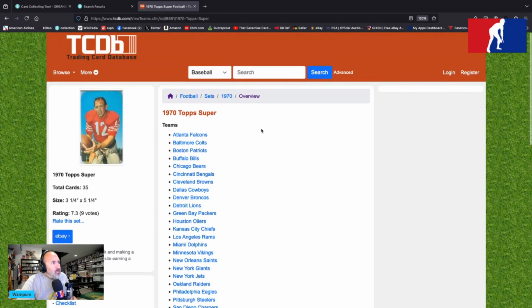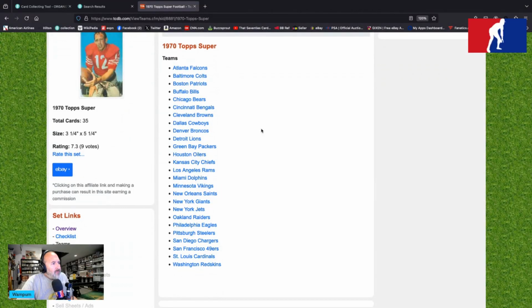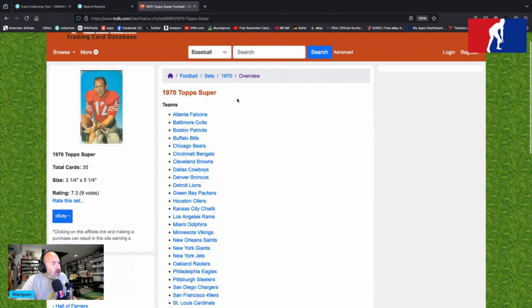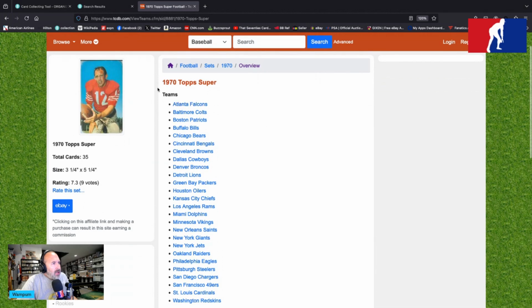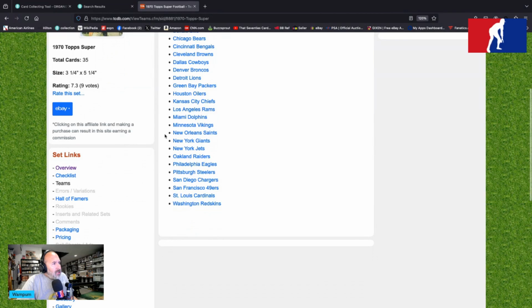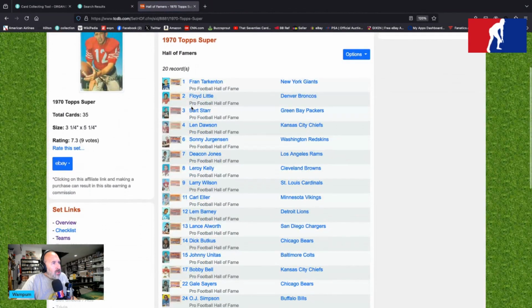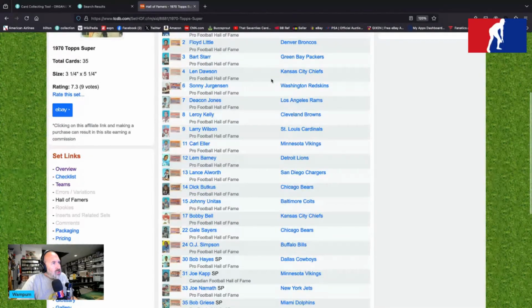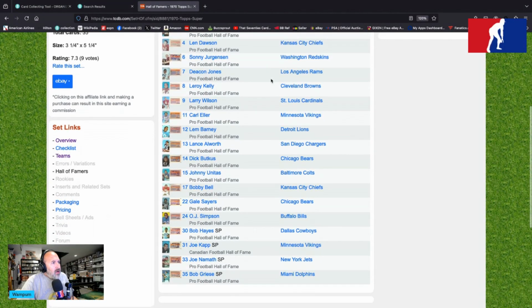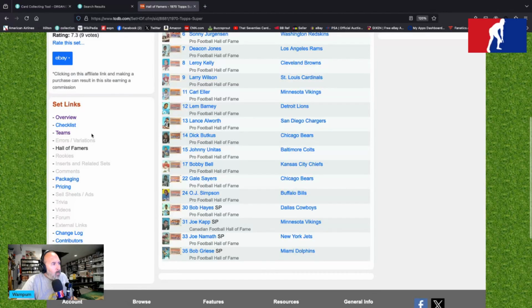The NFL at this point would stay pretty solid for quite a while, till the Raiders and the Cardinals acted up in the 80s. Of course, we have the Seahawks and the Bucs coming on later on, but that is an expansion, not a relocation situation, obviously. 20 Hall of Famers: Tarkenton, Little, Starr, Dawson, Jurgensen, Jones, Kelly, Wilson, Eller, Barney, Alworth, Butkus, Unitas, Bell, Sayers, Simpson, Hayes, Kapp, Namath, and Griese.